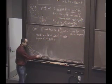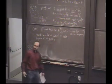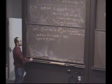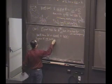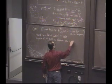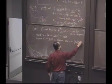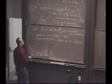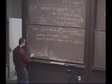Because I can surround it by balls that each cover exactly one point, something like that, yes? Okay, this is the idea. How do I say this? Well, if K is not bounded, then we're just going to choose a sequence such that the absolute value of the nth point is bigger than n. How's that? Are you happy with that? This is in Rn, so you can make the distance from the origin be bigger than n.